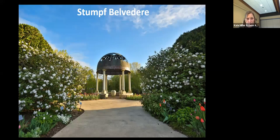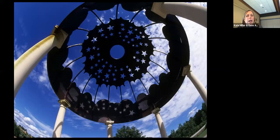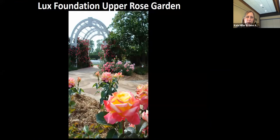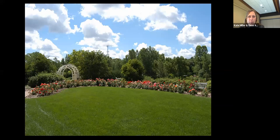You can see in the center of that picture is our Stump Belvedere. And this is an open gazebo that offers a view to our lower gardens and some of the other natural areas. It has a ceiling that's cut out with a moon, stars, and clouds representing the sky above. Through the Cress Oval, you can also enter into our Lux Foundation Upper Rose Garden. And this garden is home to hybrid tea, grandiflora, floribunda, shrub, and antique roses. And it's filled with amazing color and fragrance throughout the growing season.